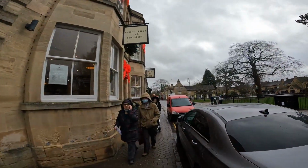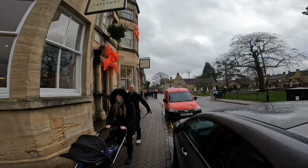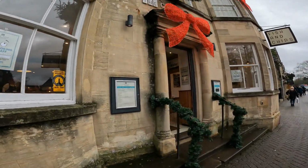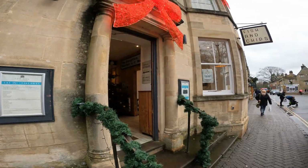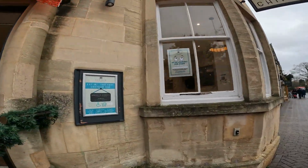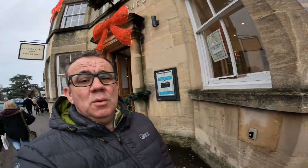We have had fish and chips in here before. Very, very nice. The Chip Shed. So yeah, we've been in there before. We have had, as I say, fish and chips in there before. Very, very nice, so can recommend that. They do sit down and take away.